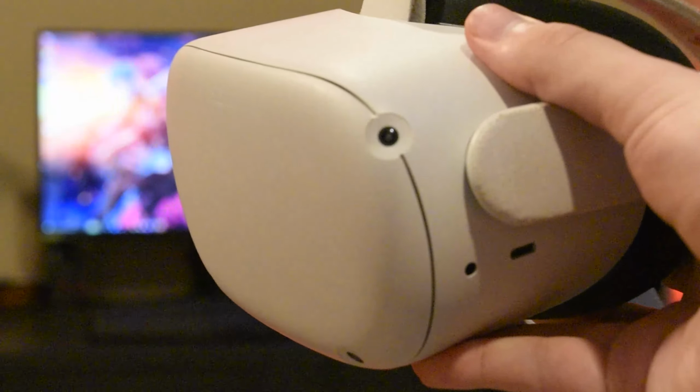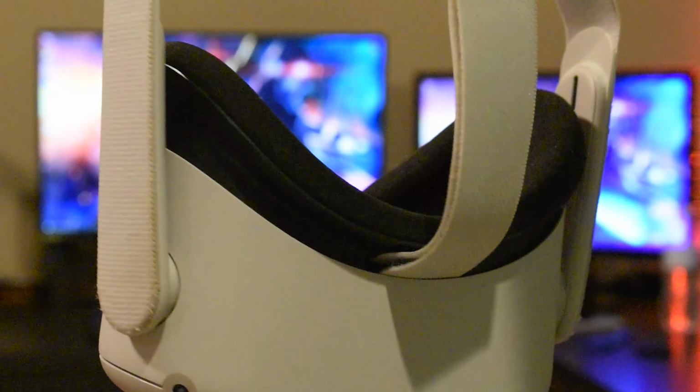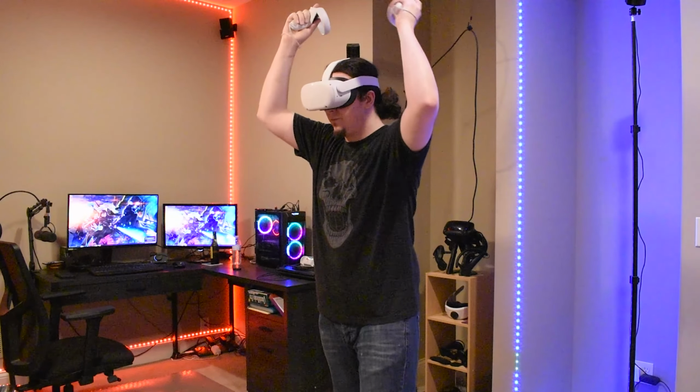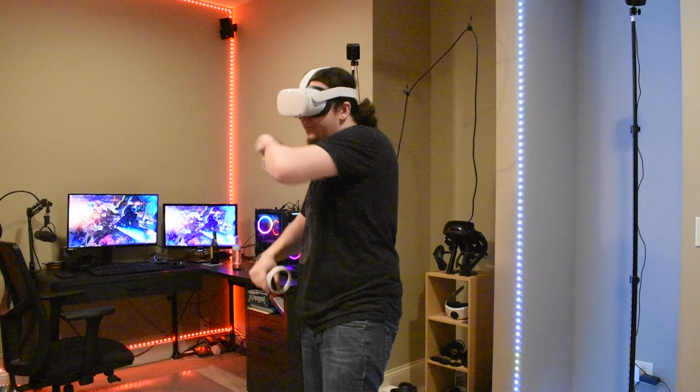Have I made my point absolutely clear now? Seriously, the head strap is abominable. It's uncomfortable, it's not easy to adjust, it loosens on its own. I mean, I could just continue going on and on about it, but it feels like I'm flogging a dead horse at this point. So you get what I'm saying by now.